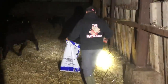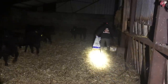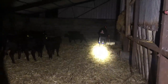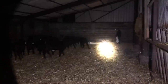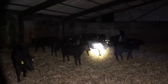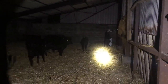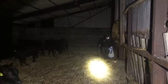Hope these young cows are going to be all right. They should be, but we'll soon find out. I think that's about it. Shot more than that, it's just they were actually falling over the back of that wall there. So managed to pick a few up.